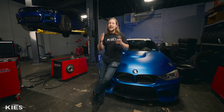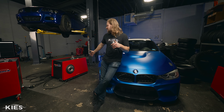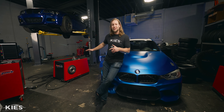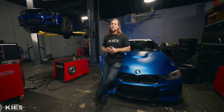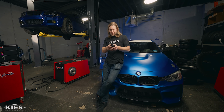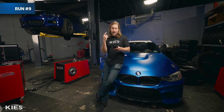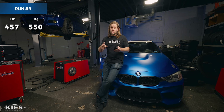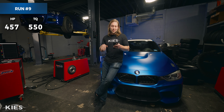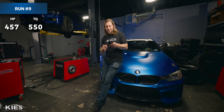Now, as most of you already know, with the Dynapacks, they typically run lower than a Dynojet, which I'm okay with because I would rather have a lower number on paper and then a kind of surprise number at the track. But anyway, the first time we ran it, we got 457 horsepower to the wheels, and we had 550 foot-pound torque, which is awesome because it's more than my F30 M3.